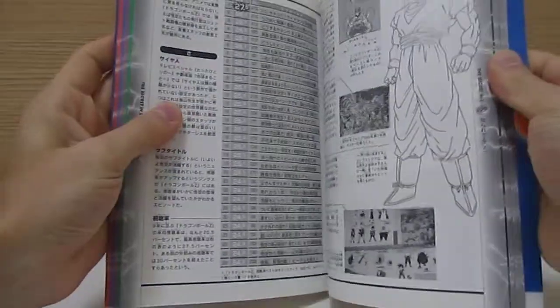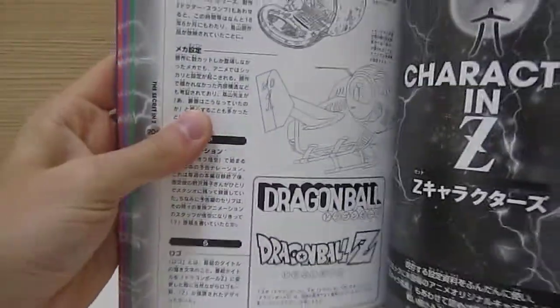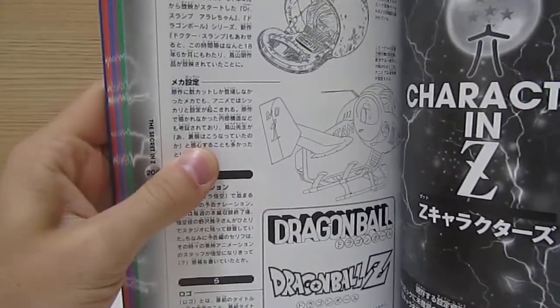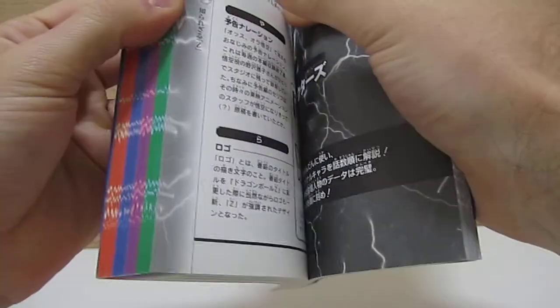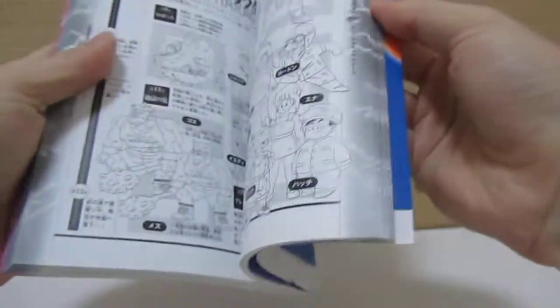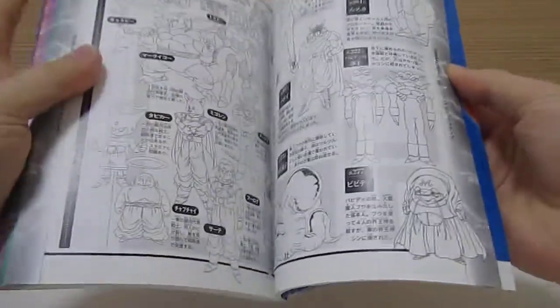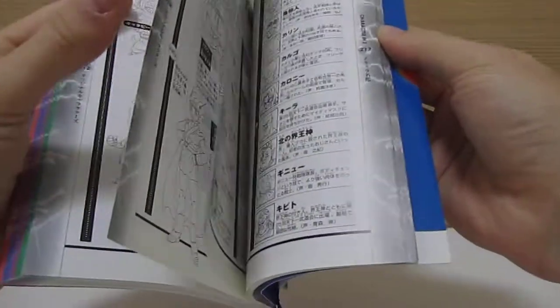And they've even got like TV ratings of how the different series went. Got some of the designs of the Saiyan Saga. There's a really cool picture actually in here of, yeah, there it is. I think that's really cool, actually, showing like Frieza's forces and things. So again, just more behind the scenes artwork.